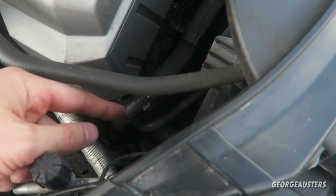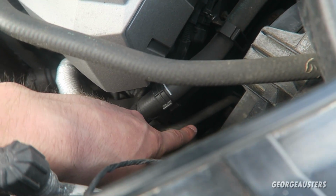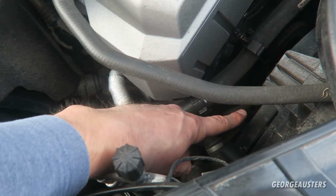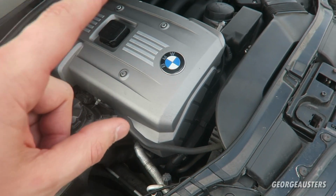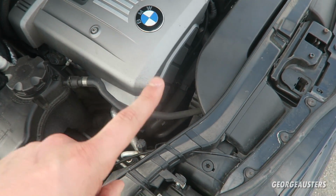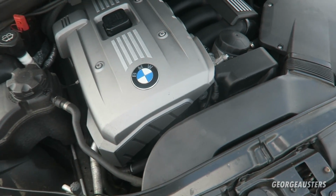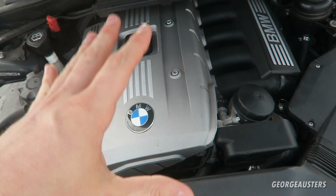Now the thermostat is actually located right down here where the water pump is, as well as actually bolted onto the water pump. Now the water pump was replaced on this, but it was replaced 8 years ago, so I probably will go ahead and replace the thermostat with the water pump as well, because the water pump is of course a main failure point for these engines. So that is just another problem that I have.